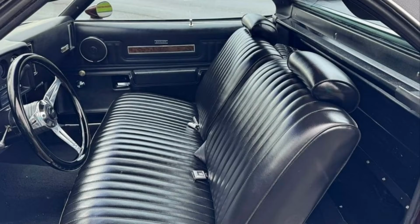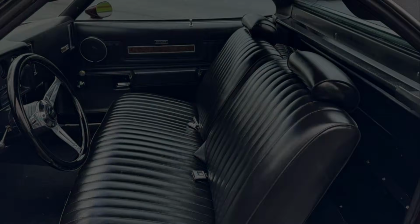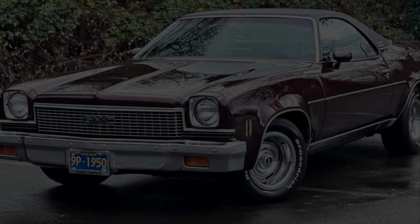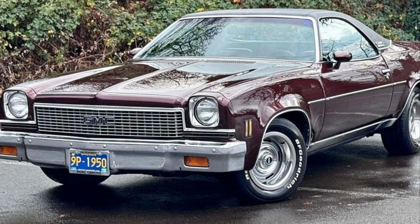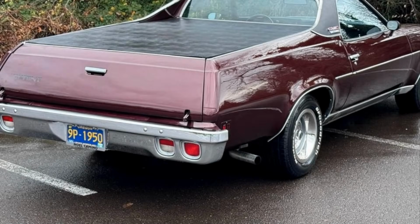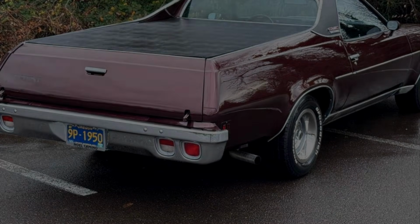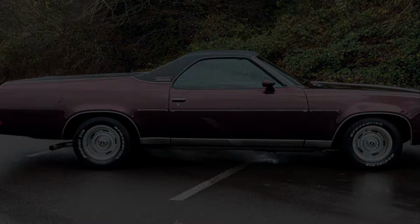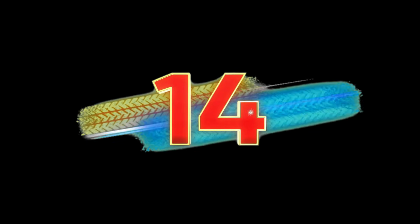The bed is protected with a bed liner and includes a canopy cover, adding both functionality and versatility without detracting from the truck's appearance. Riding on rally wheels wrapped in BF Goodrich radial tires, the truck has a confident stance and classic muscle-era look. As a restored and upgraded GMC Sprint with strong performance, modern overdrive, air conditioning, and a clean foundation, this example represents a rare and compelling opportunity for enthusiasts seeking something distinctive that delivers both muscle car excitement and everyday usability.